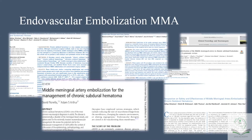Now, when we talk about chronic subdural hematoma, I lately got re-interested in it, and this is by introducing the endovascular management for the chronic subdural hematoma. There have been several reports in the past few years claiming the benefit of embolization of the middle meningeal artery.